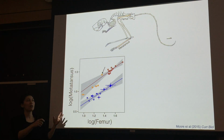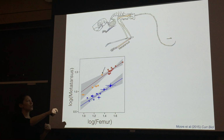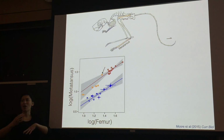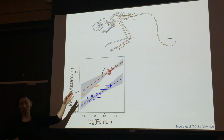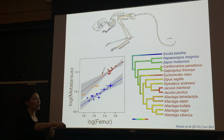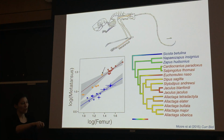The other thing to note is that in both of these graphs, the intermediate jerboas are much smaller and the derived jerboas are much larger. So we suspect that in order to become bipedal, you must first become really small, and then as you get all of your derived traits, you can get bigger and bigger and bigger. On the tree, again, we have these quadrupedal rodents up here, the bipedal rodents down here, and again, in general, your metatarsals get much longer as you get more bipedal, but the largest jerboas don't necessarily have the longest metatarsals.